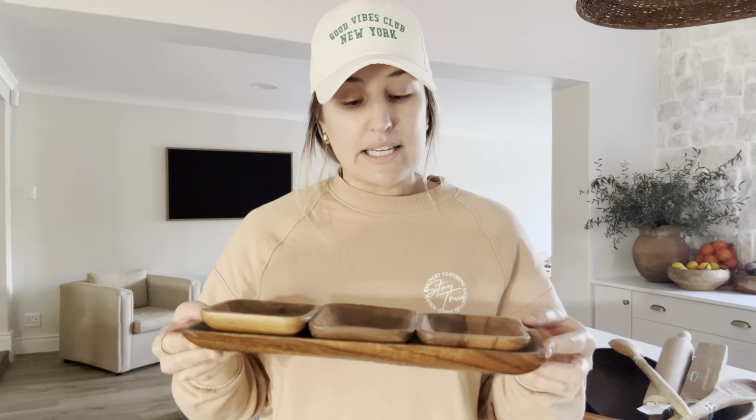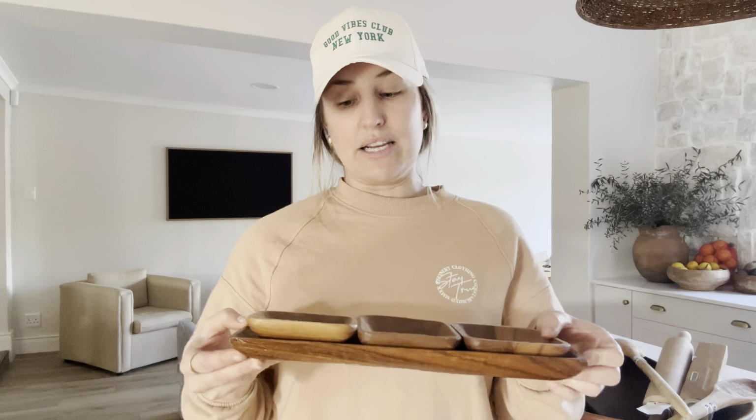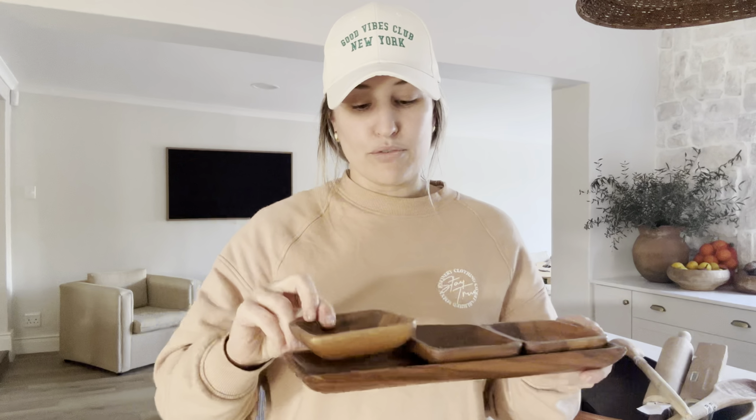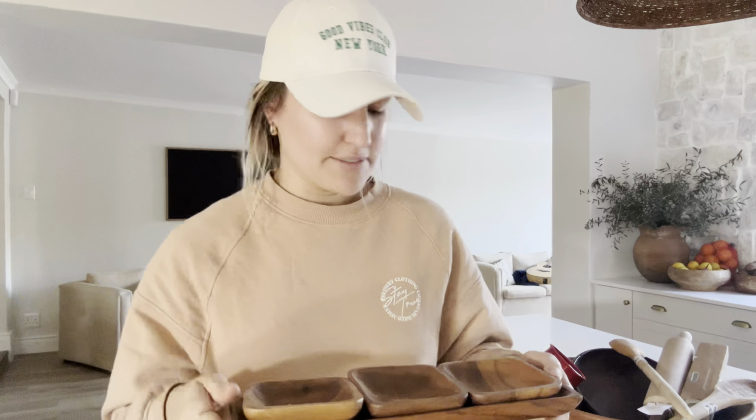If I'm not going to use it, I'll clean it and maybe give it to someone as a present or donate it to someone that really loves wooden stuff. Or I might just use these ones without the tray for some olives, butter, blueberries, nuts, stuff like that, because we love making charcuterie platters.